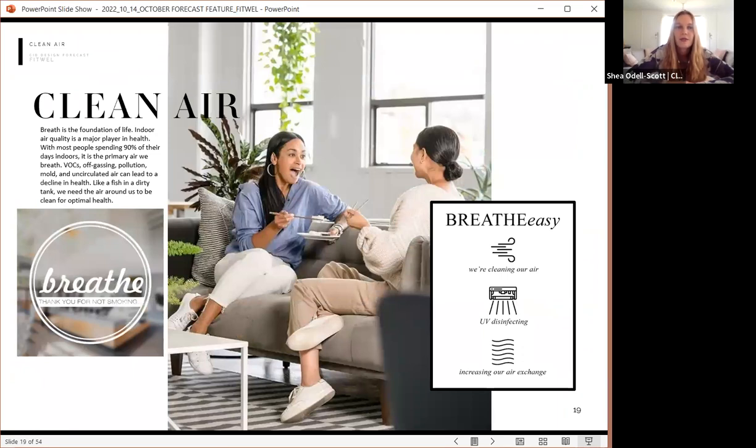Focusing next on clean air, we've talked a bit about this, but we know indoor air quality is a major player, and we're actually seeing an uptick in consumers being aware of their air. There are a lot of these personal air quality monitors popping up on the market, and this may be something that consumers are really trending towards tracking on their own over the next several years.